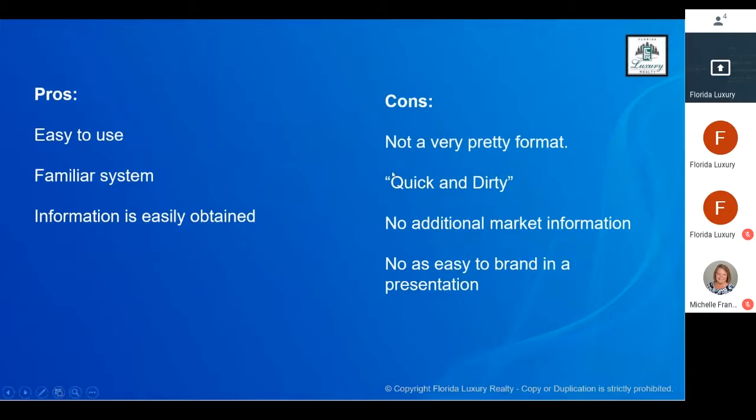Some of the cons, it's not very pretty. It's just kind of very thrown together. It's got the MLS kind of branding to it. It's quick and dirty. It's not really a great format for making adjustments. There's no additional market information included in that. And it's not as easy to brand in a presentation.